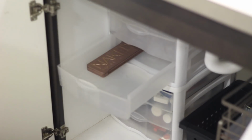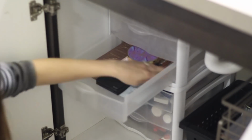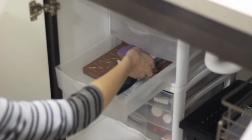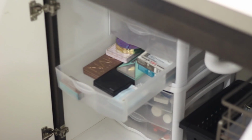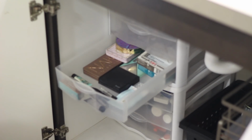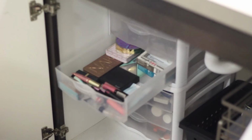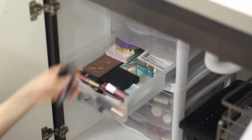The next drawer up was for refills like cotton rounds, cotton balls, toothbrushes, stuff like that. And then obviously I needed a drawer for extra makeup that I just didn't carry around in my makeup bag. I have a lot of eyeshadow palettes that I don't use every day. They're more for like date night makeup looks, and I like to rotate through them sometimes.